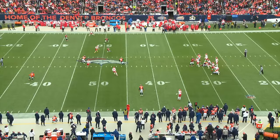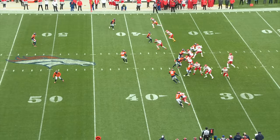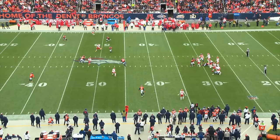I remember I was watching this play going through the tape for the Baron Browning video, and I immediately wrote down Jaquan McMillian's name as someone that I should cover later. But the rest of his tape did not disappoint.